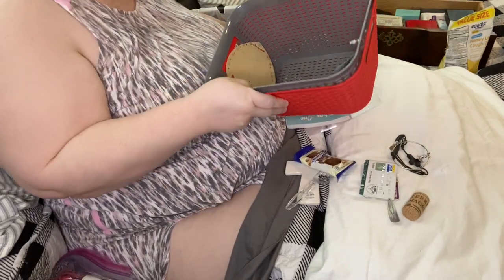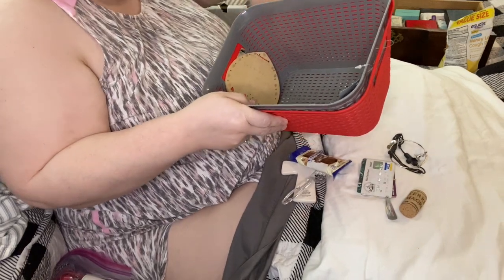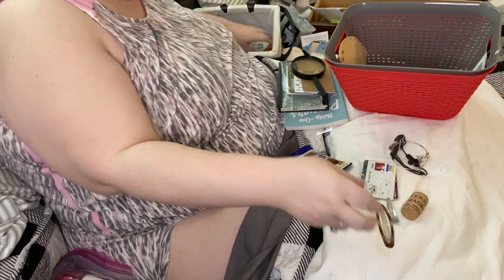I'm going to use this box for the random memories that we're going to put away. And then this box for the electronics that we're going to go away. And hair care items I don't need anymore can just go.